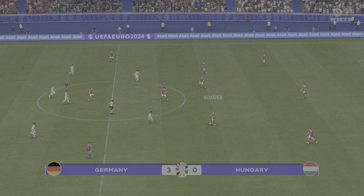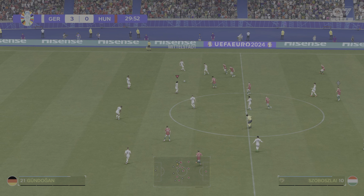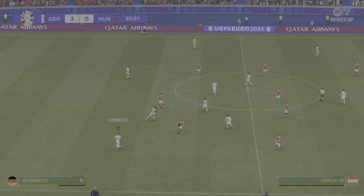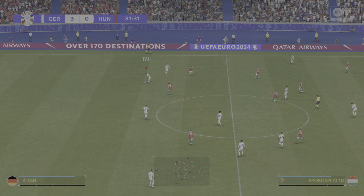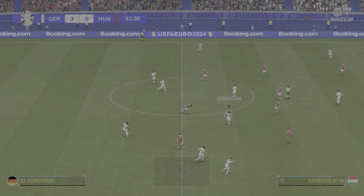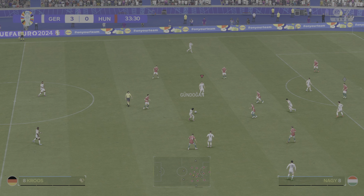And the action underway again. It's been all Germany so far. You sense there could be extra punishment dished out. Rüdiger. Now with Kimmich. Hanging on to the ball in this fashion suits them. Toni Kroos. And Kimmich. Leroy Sané. It's with Gundogan.